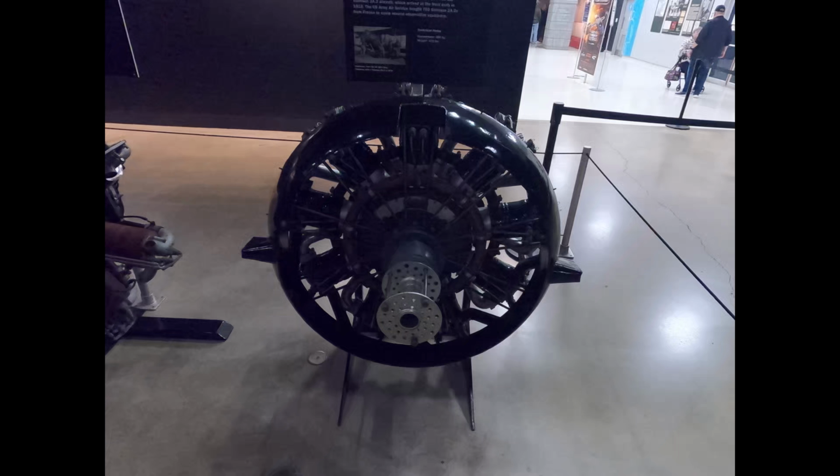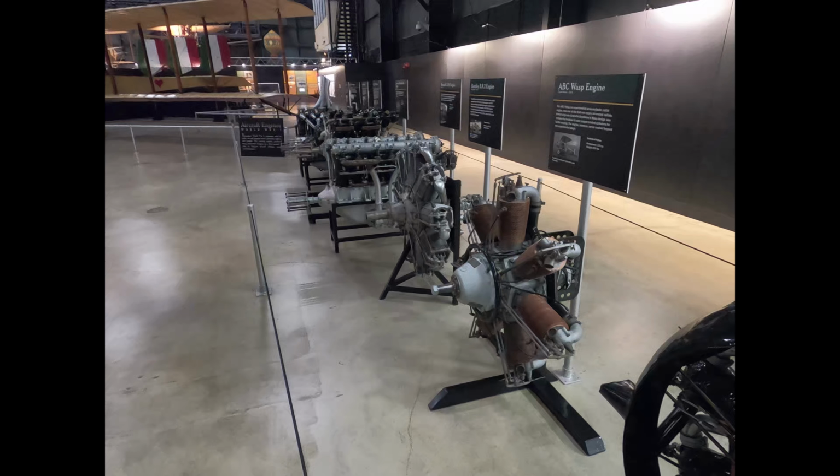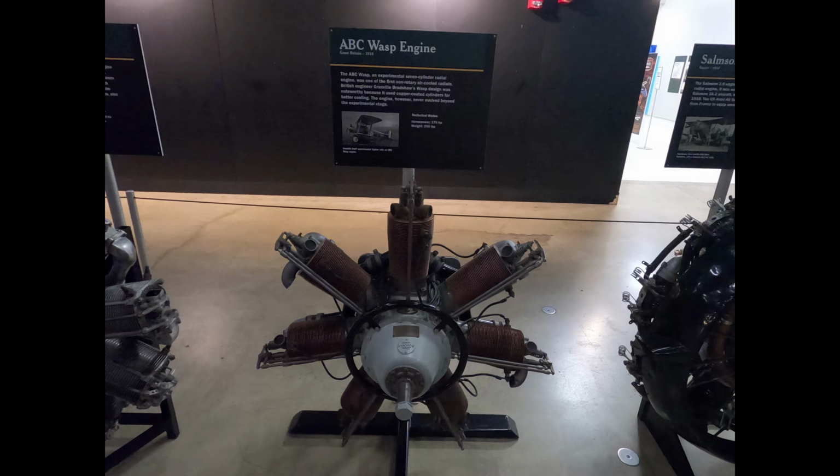Anyway, moving on to some engines here. Look at that sucker. I would call these rotary engines, but I don't think that's right. I think there's a placard that called them elliptical engines, maybe. But this is all World War I stuff. This was actually the last one in the line. If I go to the next picture, you can see them kind of lined up here. The start is on the left side, so I came at this at the wrong angle. Next, ABC Wasp engine. Look at that sucker.